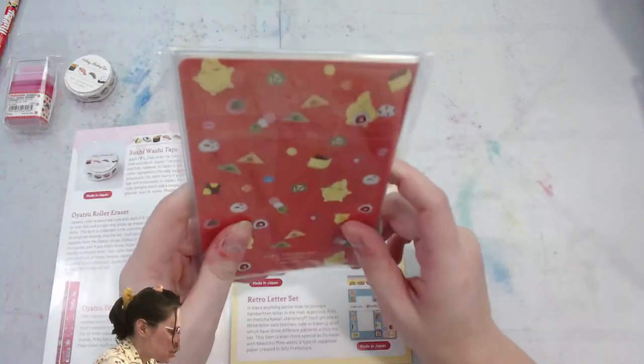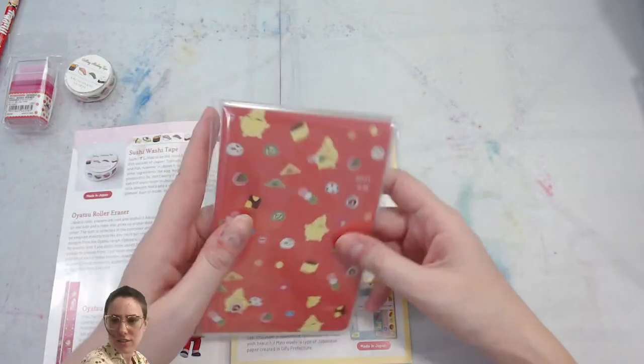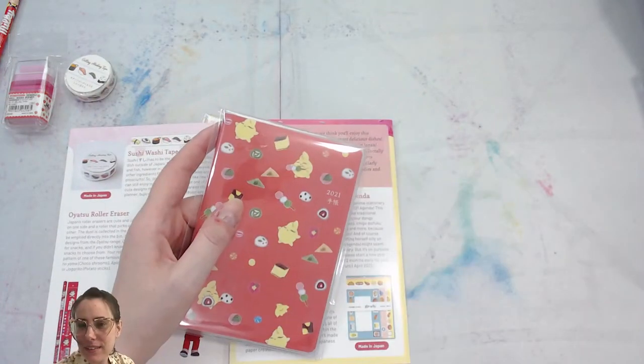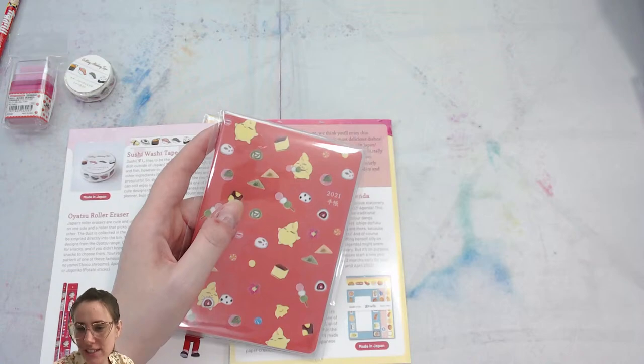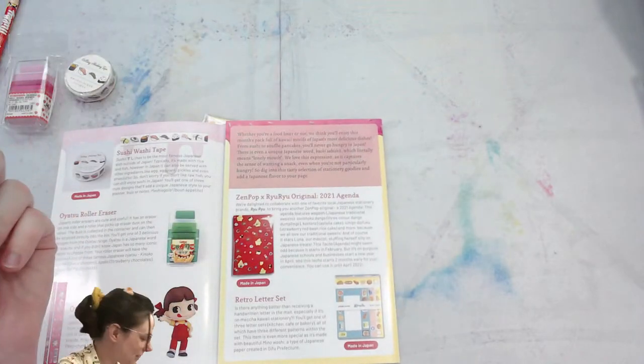So this is a good purse size because my happy planner is huge. Kuchisabashi. Let me find it again.